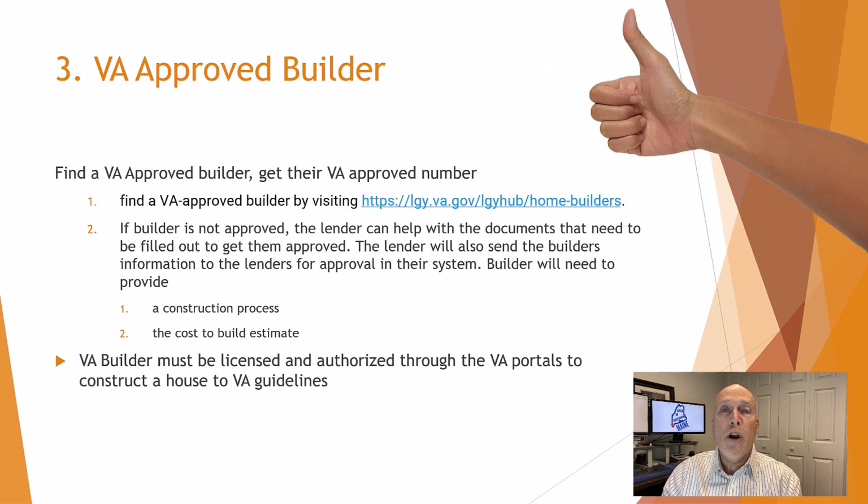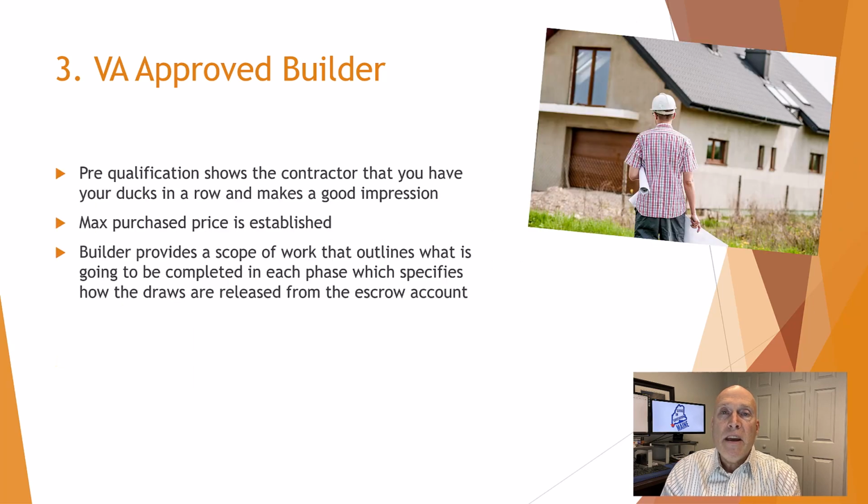Now, if you don't know a VA approved builder, you can visit this website or ask your real estate agent. If your builder is not approved by the VA, your lender should be able to help you with the necessary paperwork. The VA builder should be able to tell you what the home will cost. If they can't, you should consider talking with other builders. If the builder has experience with the VA building process, they will provide you with a scope of work that outlines the specifics on how they get paid from the escrow.